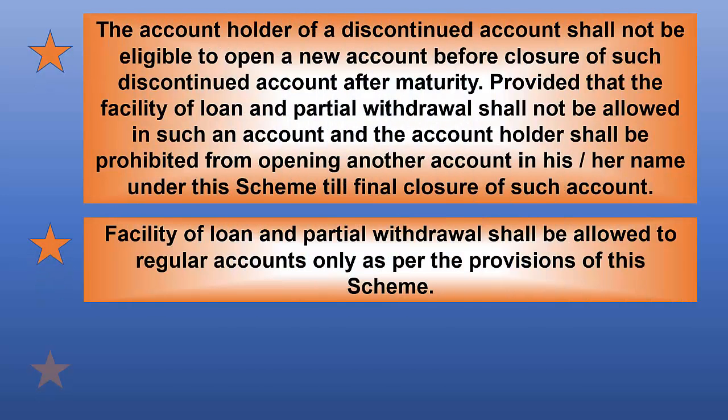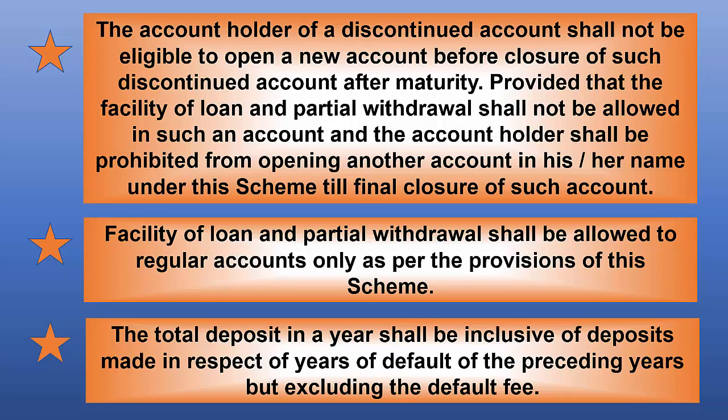The account holder of a discontinued account shall not be eligible to open a new account before closure of such discontinued account after maturity, provided that the facility of loan and partial withdrawal shall not be allowed in such an account and the account holder shall be prohibited from opening another account in his or her name under this scheme till final closure of such account. Facility of loan and partial withdrawal shall be allowed to regular accounts only as per the provisions of this scheme. Total deposit in a year shall be inclusive of deposits made in respect of years of default of the preceding years, excluding the default fee.